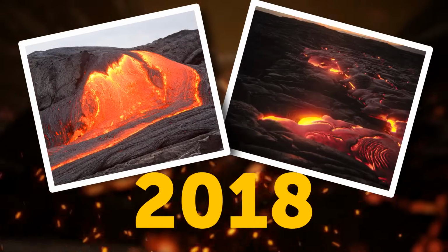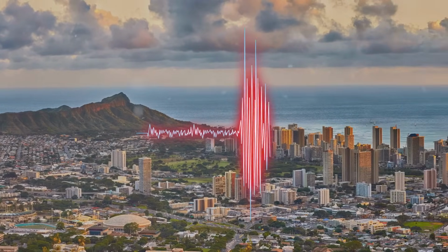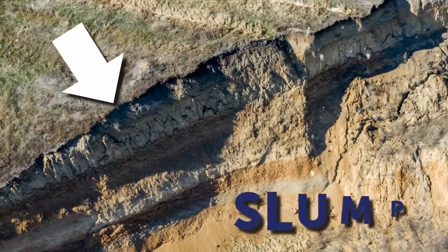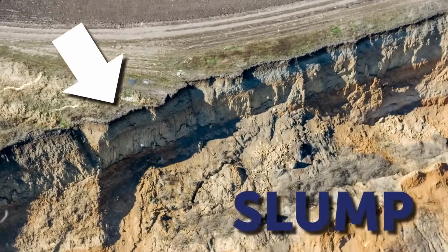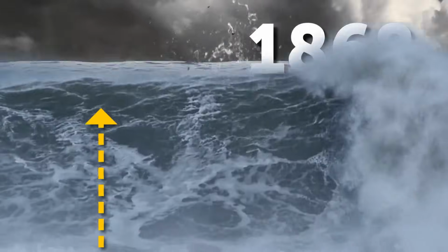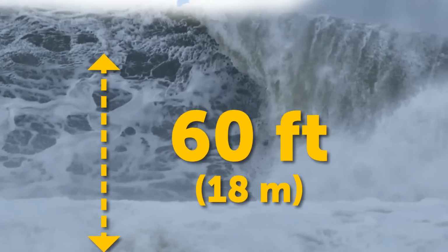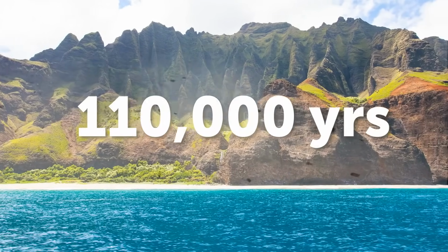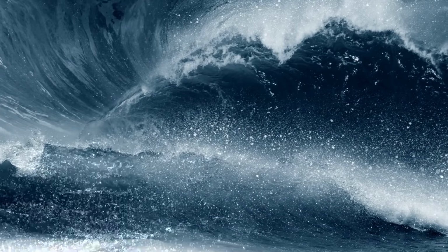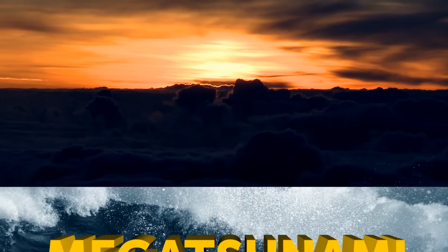Its eruptions are usually accompanied by earthquakes of different magnitudes, and with each quake, the magma rocks on the slopes of the volcano shift down. These rock formations are called slumps, and the Helena slump is the most notorious of them all. In 1868, the shift of this slump caused a tidal wave rising as tall as 60 feet. But what's most troubling is that some 110,000 years ago, a landslide here led to one of the most powerful earthquakes ever, which in turn led to a mega tsunami of over 1,000 feet in height.